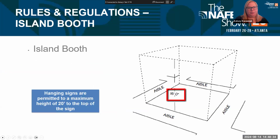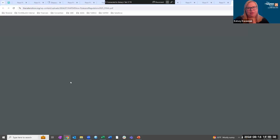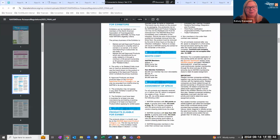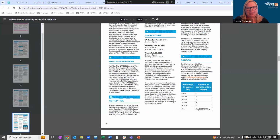Yeah, if I can go there really quick. Our rules and regulations. Again, I do recommend everyone printing these out. I think they're always helpful to review. But what Jackie just referenced is in section 13 right here, based on your contracted square footage. And again, if you end up taking more space or less space during space selection, then that will affect how many badges you'll receive.